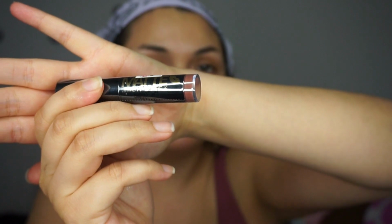And then I got one of their matte lipsticks. This one's in the color, what is it called? Where are you? Snuggle. Okay, wrong end. Right there.